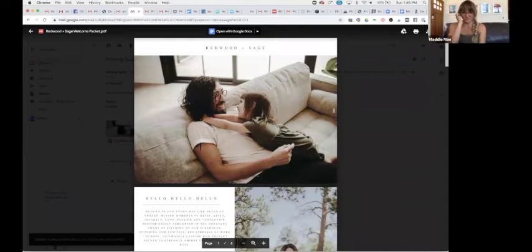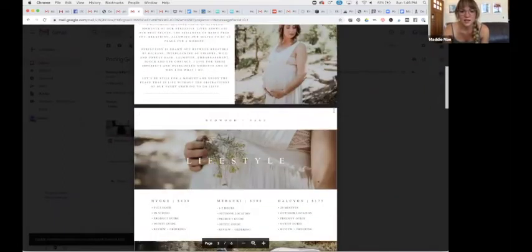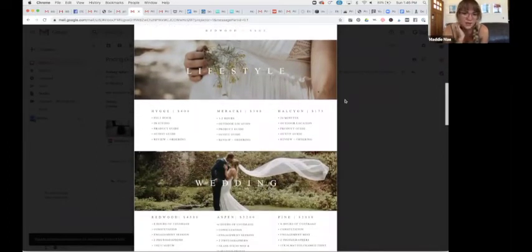So here's another one from Redwood and Sage. Again, PDF could definitely be better as a page.